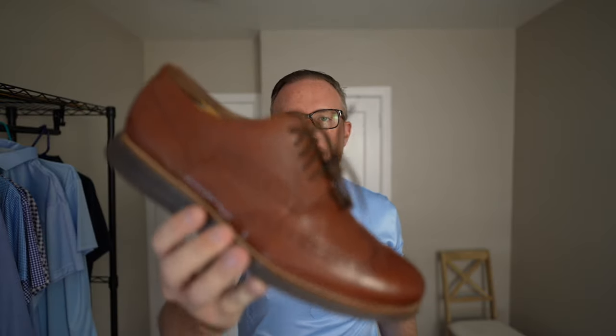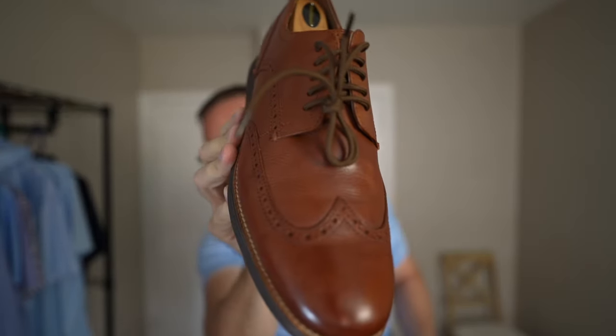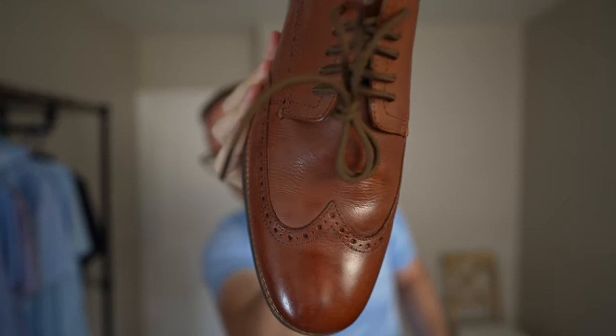Now, if you wanna dress up your pair of shorts, which I don't really believe that shorts can be dressed up. If you're trying to dress up your shorts, just go with your chinos in khaki or gray. But if you wanna add a bit more of a formality level to your shorts, definitely something like a leather sneaker or leather. The shoe doesn't know what it is. I don't know what it is either. This is the Cole Haan Original Grand.